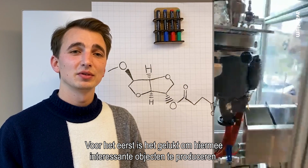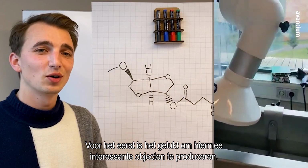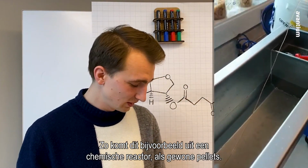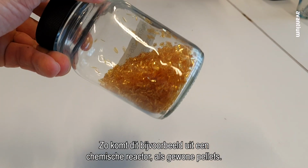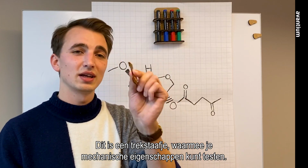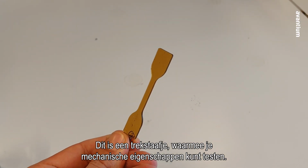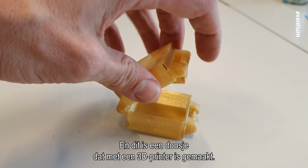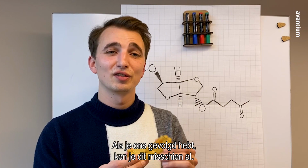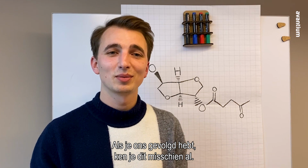This way we were able for the first time to make interesting objects out of this material. This is, for example, how you get it out of a chemical reactor. It's just pellets. These are called tensile bars. You can determine the mechanical properties of the material. And this is a box that we made by 3D printing. If you follow us, you might have actually already heard about this.